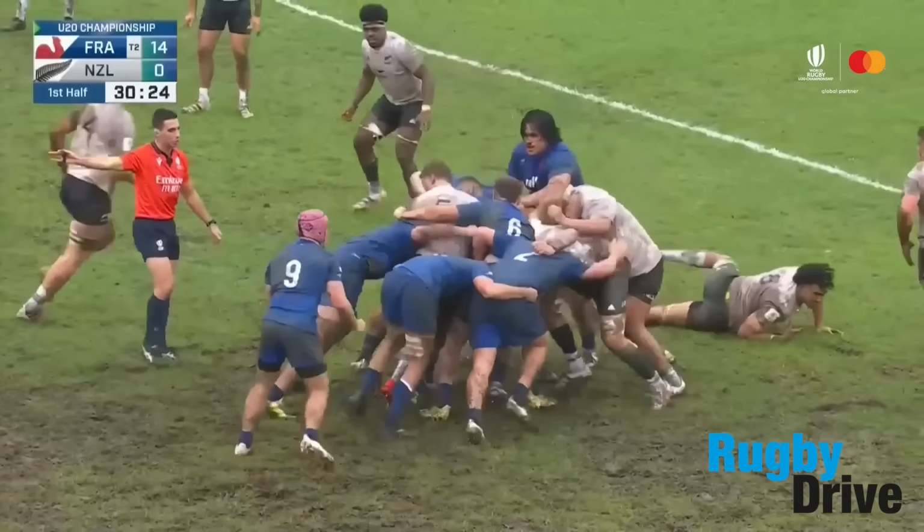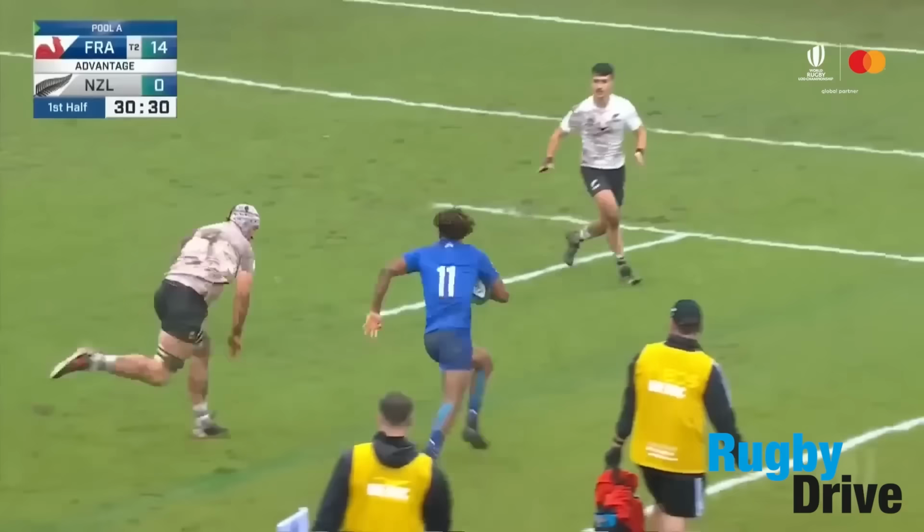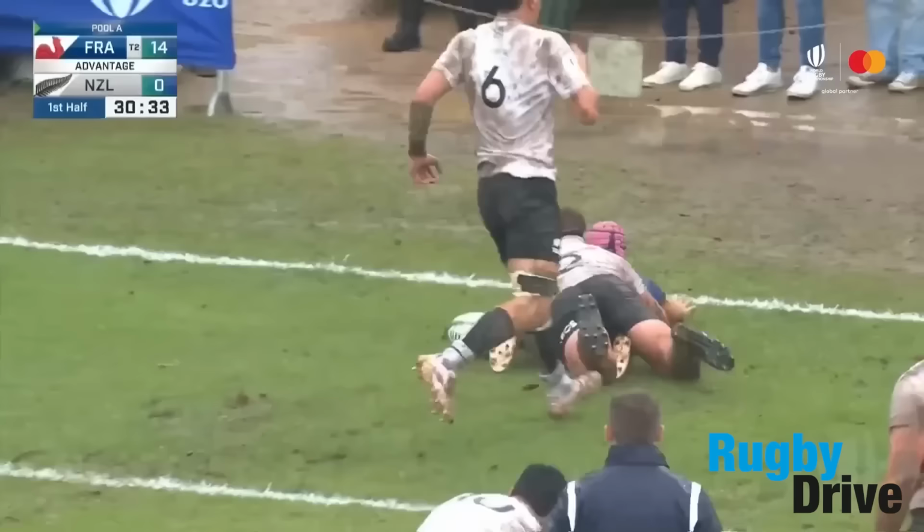And Theo Akinovic going the way of the French. But still they rumble on. And Journeau finds Akinovic to his right, looking for the inside ball. That's wonderful from France.